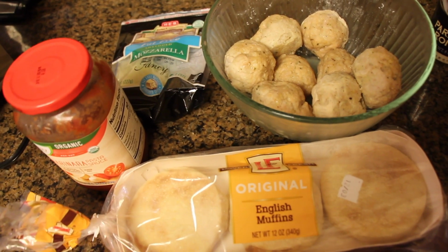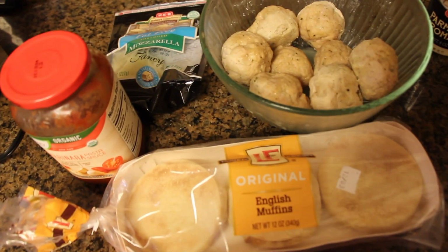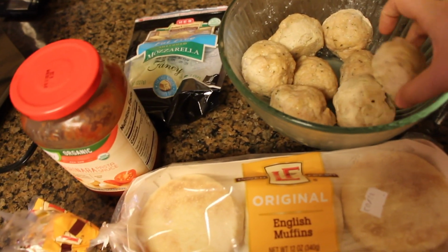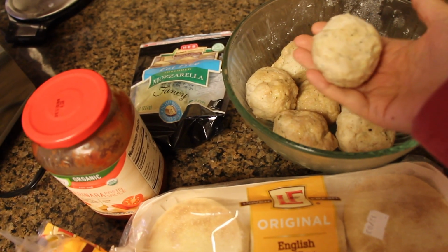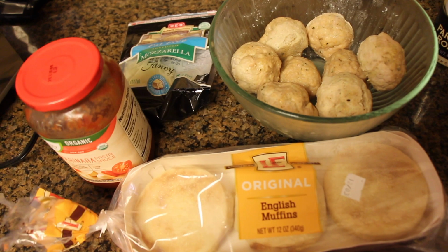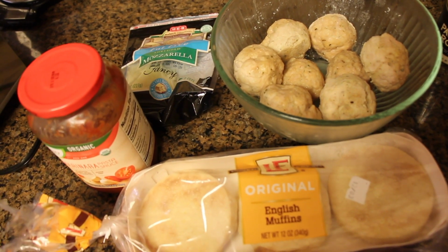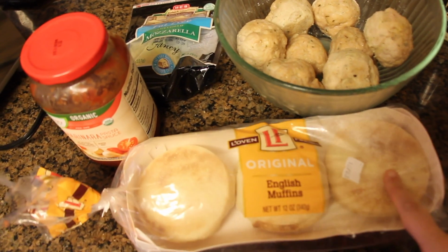It made 12 balls. They equate to about 3 points because they're pretty big. Like, it's, you know, a huge thing. So it equates to about 3 points for one and 5 points for two. So I'm gonna have 2, and I'm toasting an English muffin.